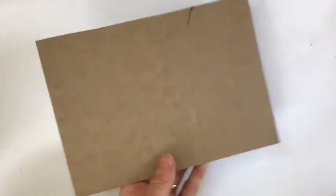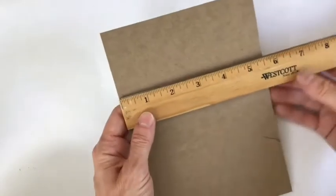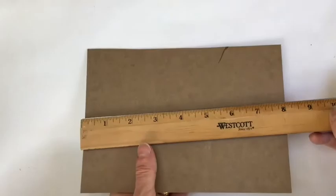This one measures about 8 inches by 5.5, but it doesn't have to be precisely that size, just enough for a base. So that's a little bit of cardboard.